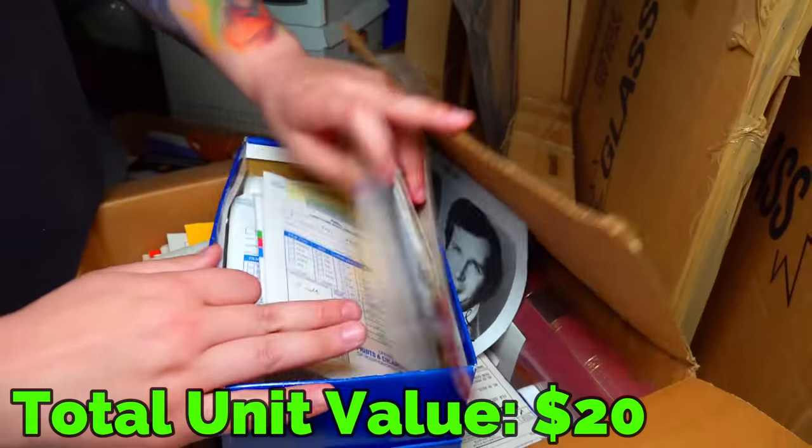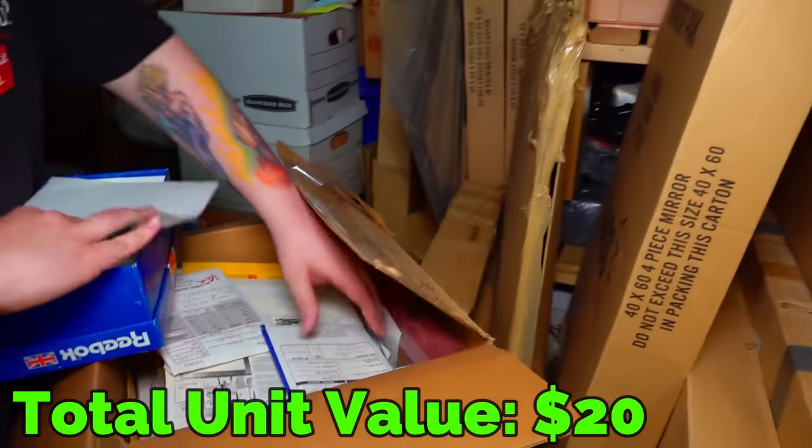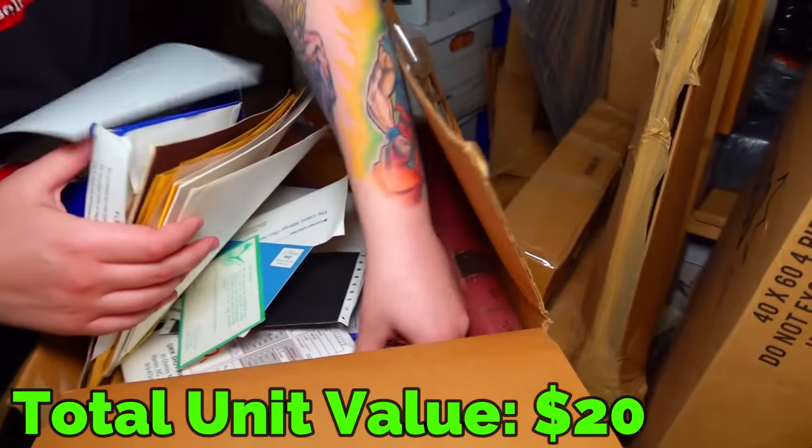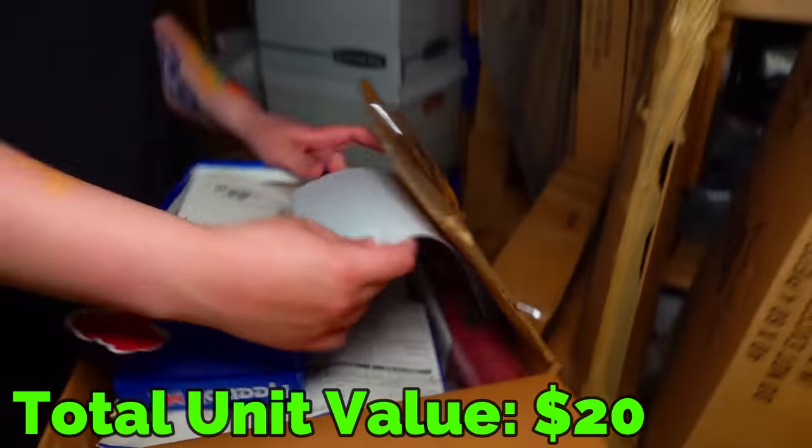What else is in here? We got a lot of pictures. We're not gonna go through all those. That signed picture is interesting though. Is this whole thing a photo album? Let's go down some. Photos. Yeah, unfortunately that's all photos, so we'll make sure they get that back.